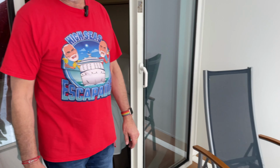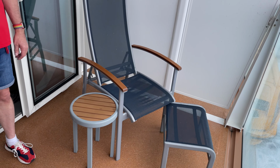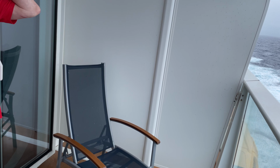Cool. Try not to fall over. So we've got the chairs with footstools, movable, reclining chairs, and as always, the tiny table. But we've not really had a chance to enjoy the balcony this sailing so far. I'm sure we will later, but the seas are calming down a little bit.